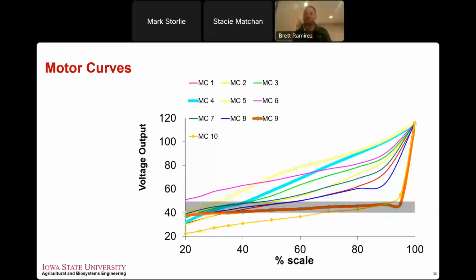And so that's where we're going to lose the ability to have a nice smooth transition and reduce issues with causing that room to get maybe too hot or cool too fast, which could lead to higher energy usage. So it's important to get these motor curves correct.